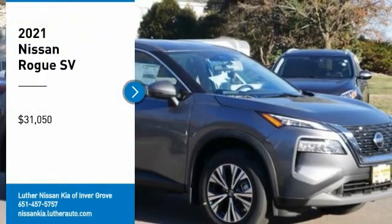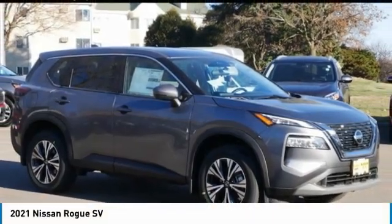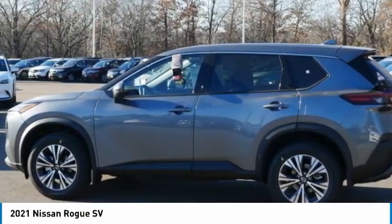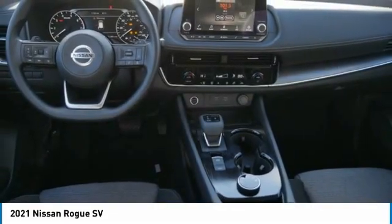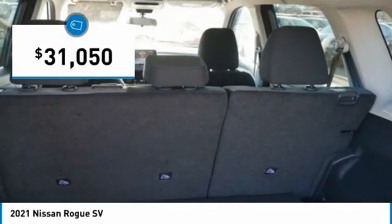For the right vehicle? Check out the 2021 Rogue. The stylish Rogue gets 27 miles per gallon and still boasts nearly 58 cubic feet of cargo space. With a 5-star side impact safety rating and confident handling, the Rogue is more than you expect and everything you deserve, and is priced below $35,000.